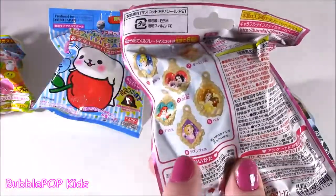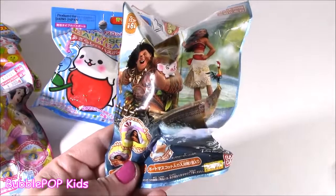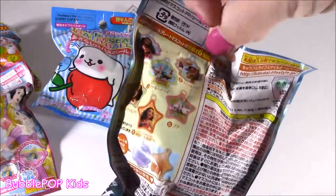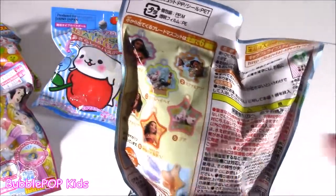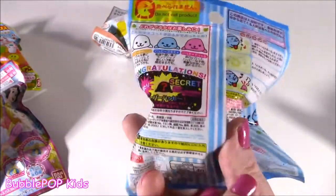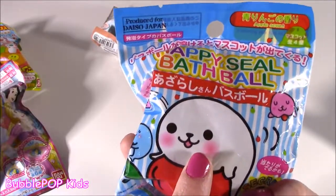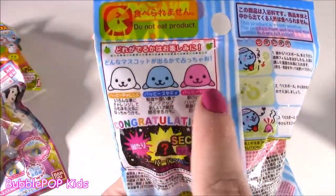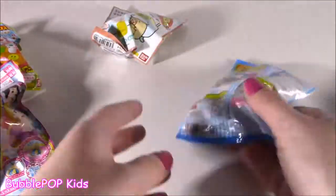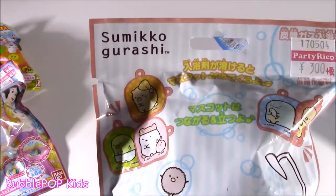And they look like little princess charms. So, so cute. Speaking of Disney princess, probably one of the newest princesses yet, we get Moana. Here she is. Those are charms too. Really super cute. And this one, Happy Seal. So cute. This one right here, I've actually never seen this kind of bath ball or bath bomb.